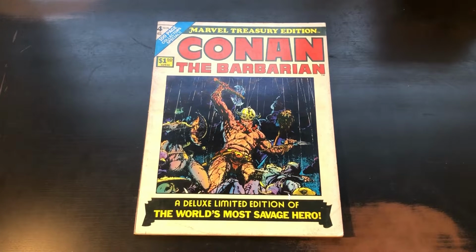So, this is Conan by original Conan artist Barry Smith, or as he's known now, Barry Windsor Smith, BWS. And this is the oversized Marvel Treasury edition from 1975. So this is not the original publication of his adaptation of Red Nails, which I guess I'll just say real quick.